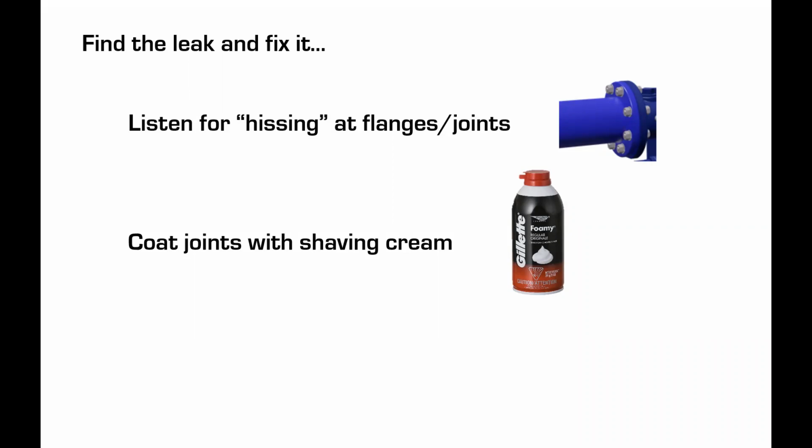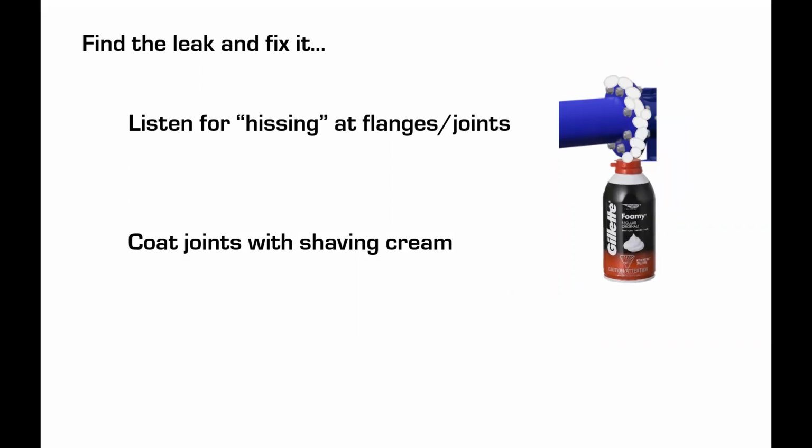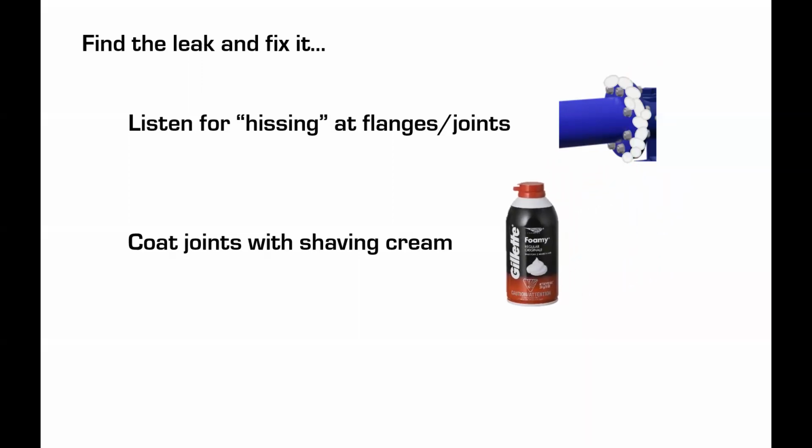The lemon flavored sensitive skin versions. Okay, but it cannot be gel. It has to be foam. And we're going to foam up that joint. Okay, and we're going to start the pump. We're going to foam up all the joints.